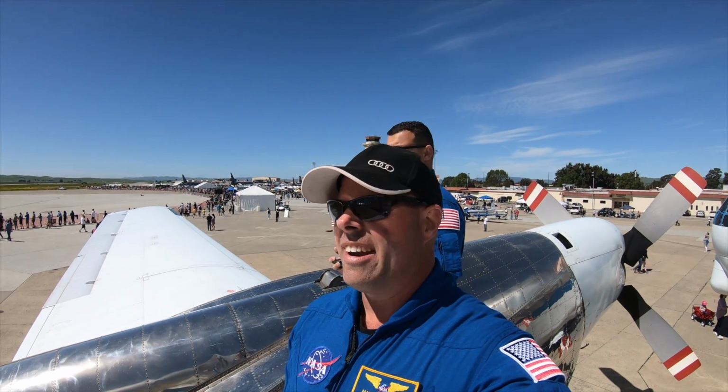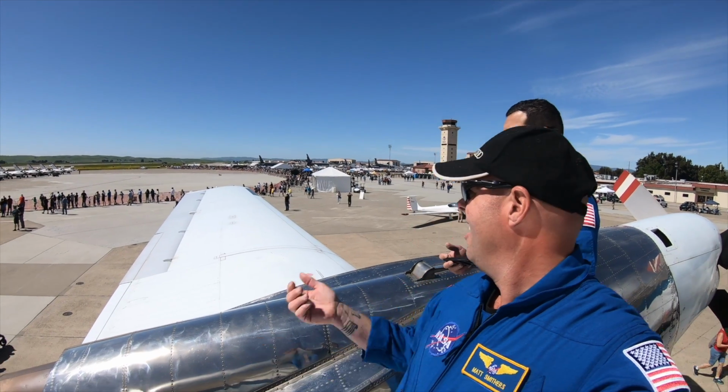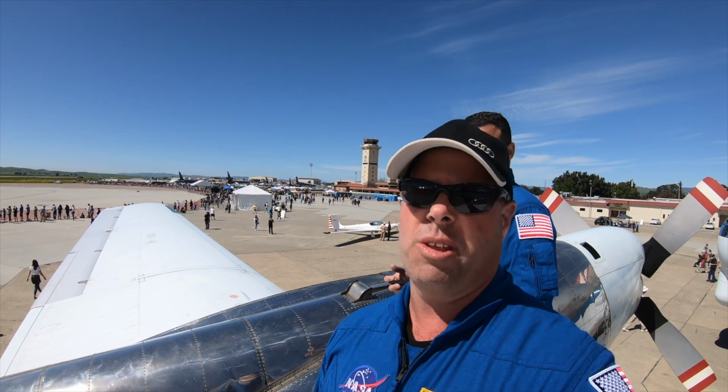It's another gorgeous day out here today for the Travis Air Force Base Air Show. As you can see, we've got a pretty good turnout over here. All the cool airplanes are right here, but the other cool airplanes, not quite as cool, are down there. We'll head down there a little bit later and walk through and see what there is to see.